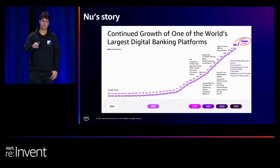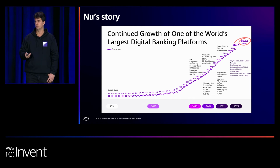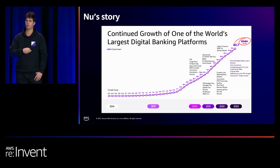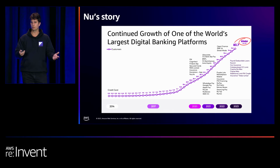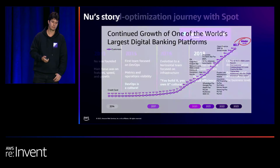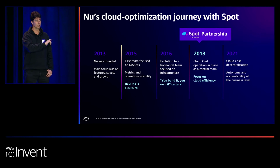And recently, in the last years, we have been facing a lot of new customers, a lot of new features, a lot of new products, new businesses that we have launched, and all of this puts a lot of pressure on costs. All of this, with this hypergrowth in the cloud, can very easily make you lose control of everything that you are running, right? This is the challenge.